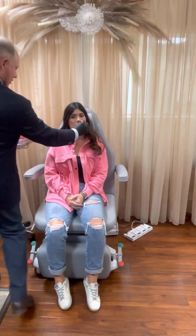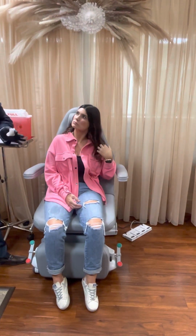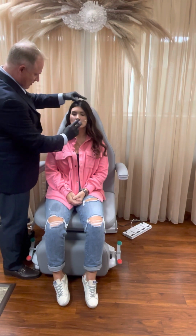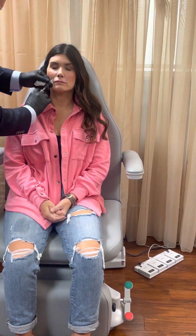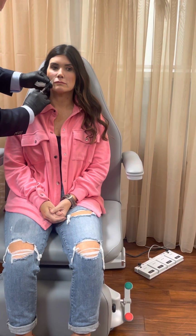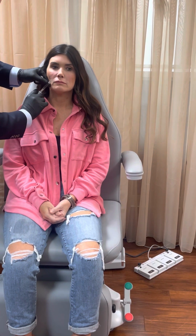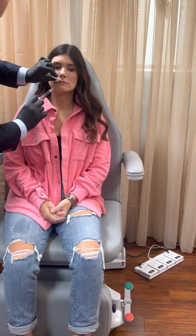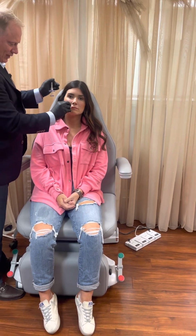So, now, we'll go ahead and do the other side. And I think if we did this, I don't think she's going to go back to work and anybody thinks she looks strange or odd or overdone, right? Nice and steady here. There you go. Okay. So I'm going to stop here for just a second and let you take a look again.